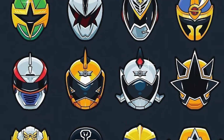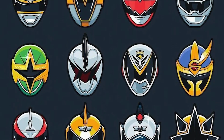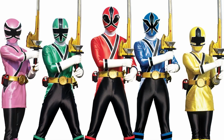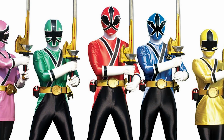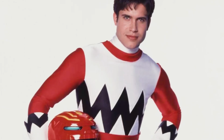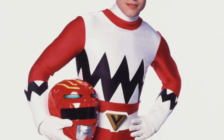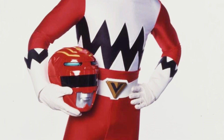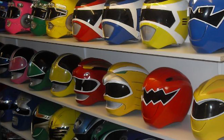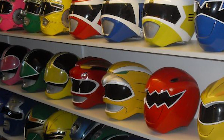Today we won't talk about the costumes because even though the costume and helmet are a complete uniform, sometimes the costumes are all the same and only the colors change. However, helmets change most of the time. Today we'll talk about the best helmets I've seen in Power Rangers.